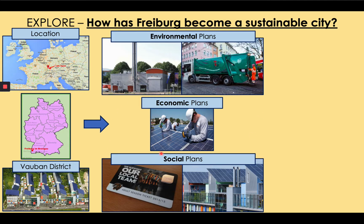There are more than 12,000 jobs available in Freiburg in the renewable energy industry, specifically in solar power. Freiburg manufactures more solar panels than any other city in Europe, and it installs more of them as well, with the effect that more than 600 homes in Freiburg in 2014 and more than 850 homes in 2019 had solar panels on top of them.